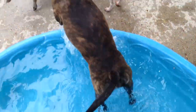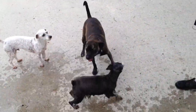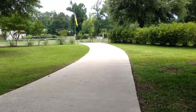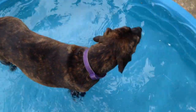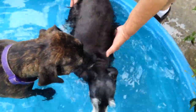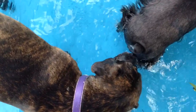Hey, I like the pool. They're getting out because they just ate, and they don't want to get cramps. We love the pool. I hear thunder, but we have no rain. Come on, rain, don't pass us by again. Sonny, get in the pool. Hey, look at your little tutu. It's floating. Yeah, that's biker fringe.